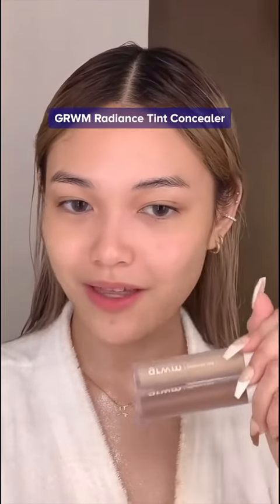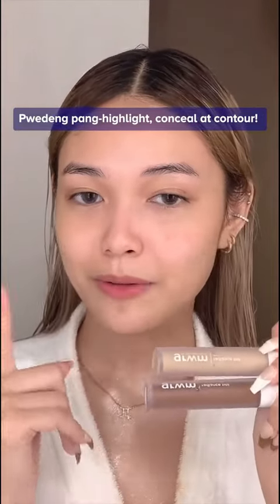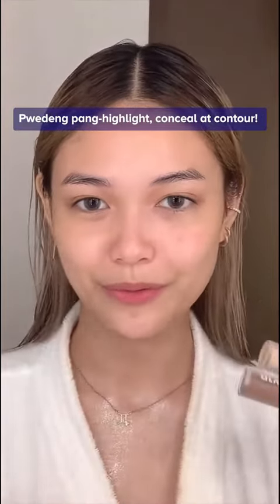Next, for concealer na good for oily skin, mura lang, and also maraming shades, I suggest you get this Get Ready With Me Radiance Tint Concealers. Pwede sila pang highlight, pang conceal, and also pwede rin pang contour.